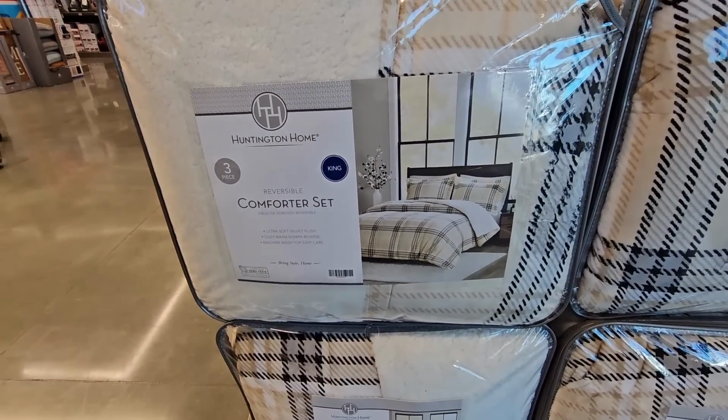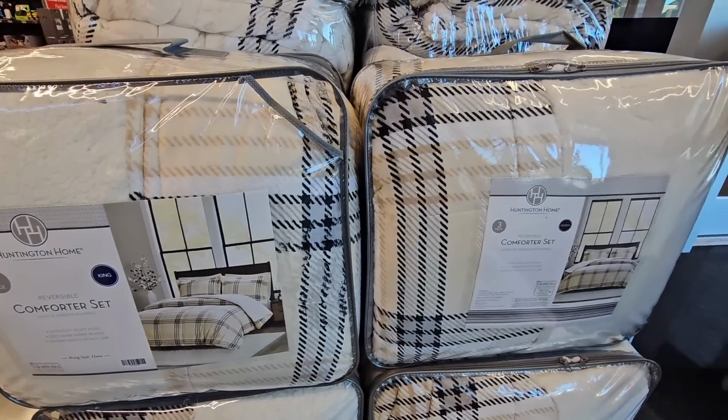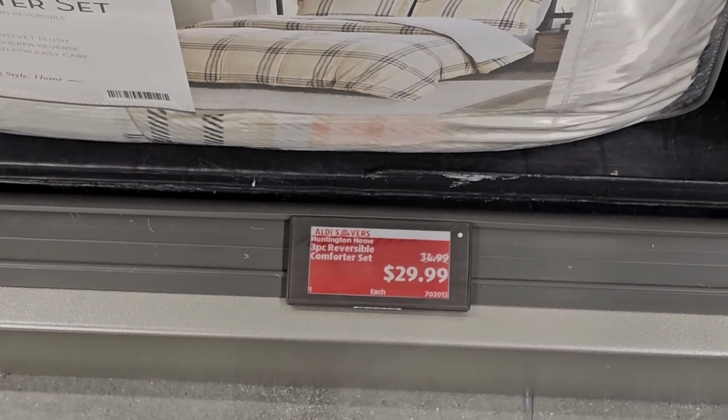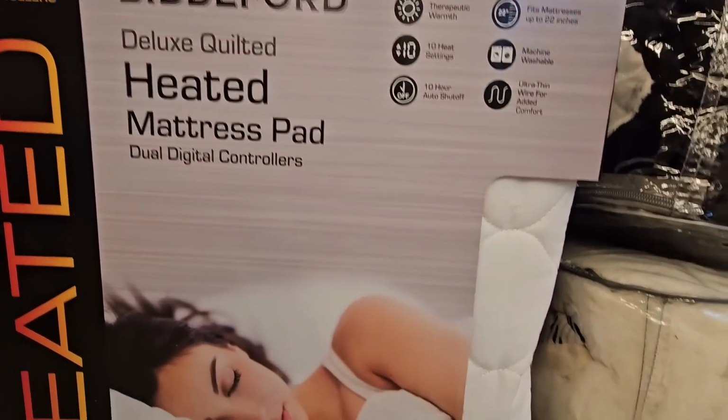The comforter set, this is a 3-piece comforter set. So you have 2 different sizes to choose from. You have the king and the queen, but I only see one design, $29.99.